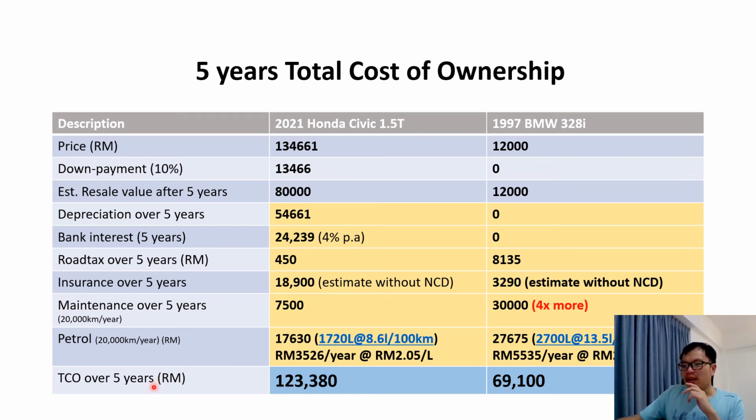Let's look at the final part. Total cost of ownership over 5 years. It costs you 123,380 ringgit to own a Honda Civic over 5 years. Is that a lot of money? For some people, if you are rich, it's more money. But to most ordinary Malaysians, this is a lot of money over 5 years.